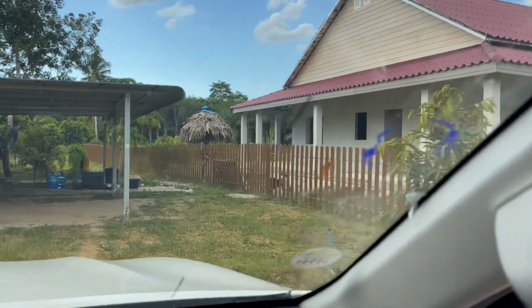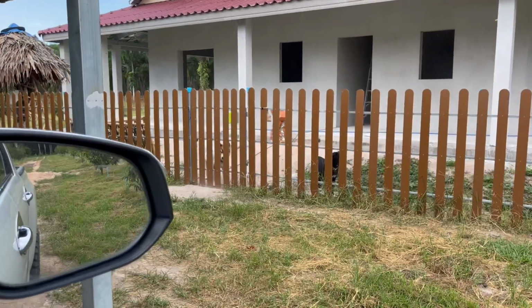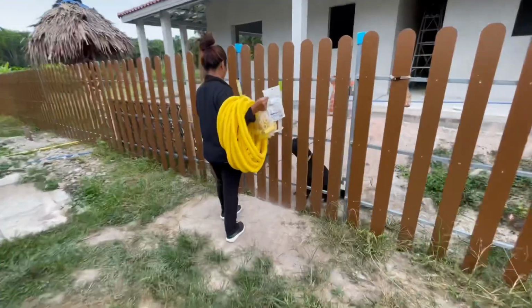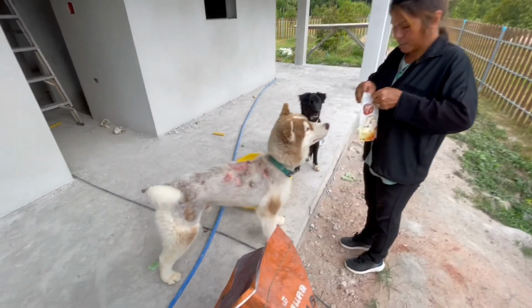So there's the two dogs waiting for us. Good to see they haven't escaped. Bung, Gorgie, you ready for your treat? Come on. Come on then. Sit. Gorgie, sit. Gorgie, sit.